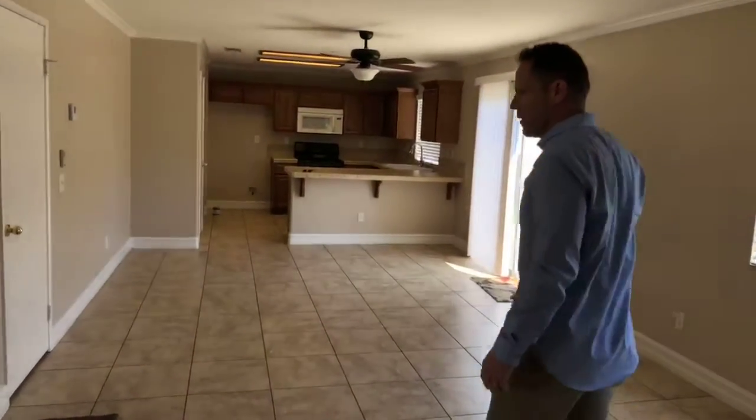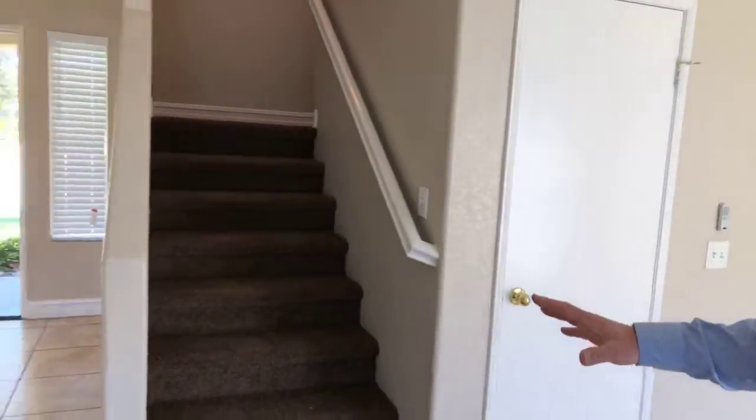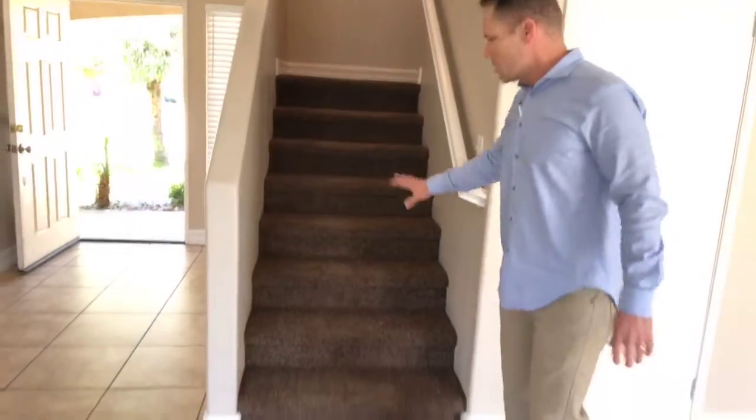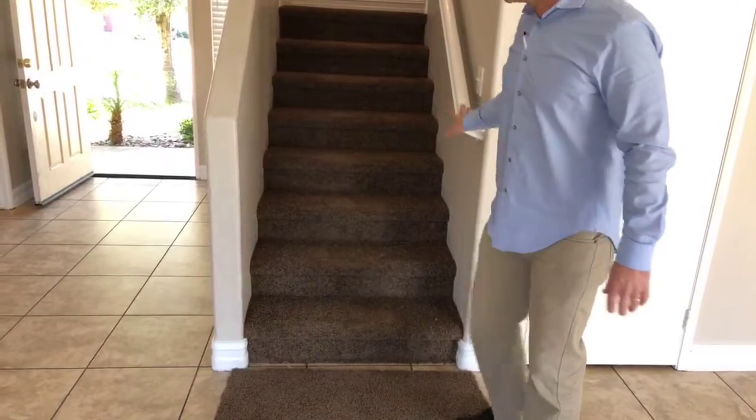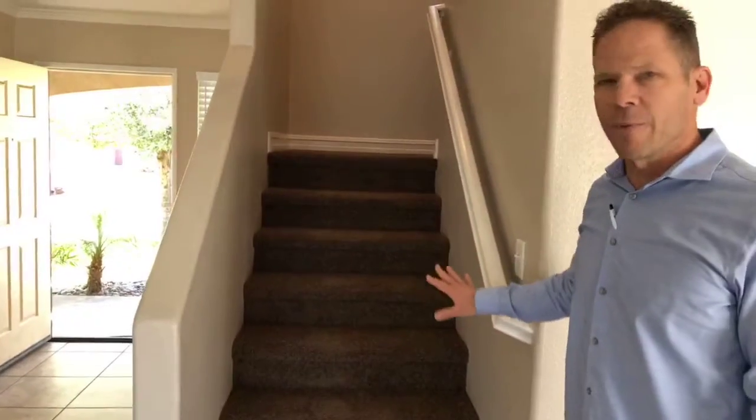And if you remember in the first video we walked by here, these steps, we've gone with the dark brown carpeting, which I would highly recommend for rentals. But this is brand new carpeting. You remember how black these rails were? I made the comment that, you know, why wash your hands when you just wipe on the rails? These have all been fixed.